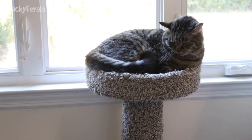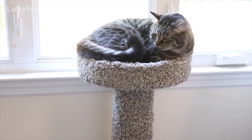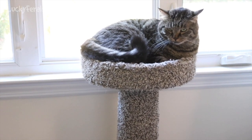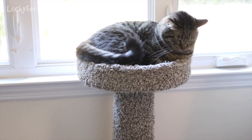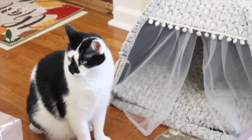Good boy, Simba. Good boy. A lot of times what Stella will do is she'll just keep smacking Simba until he jumps off and then she takes the cat tower. But because the camera's on, she didn't do that. And here's Splash. Splash says, what's going on here? What's going on?